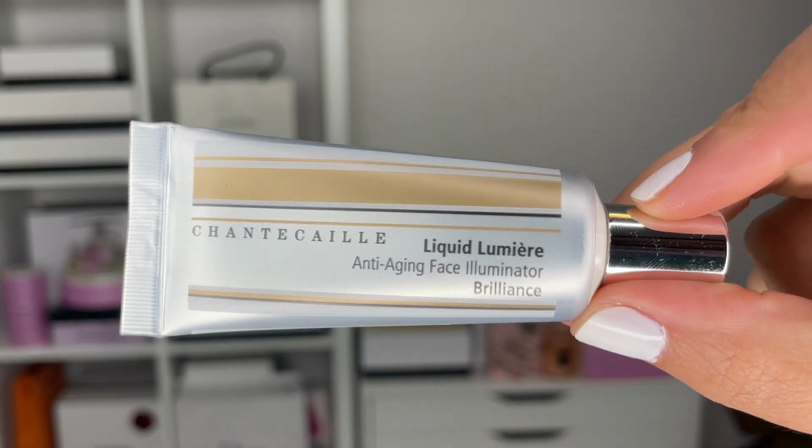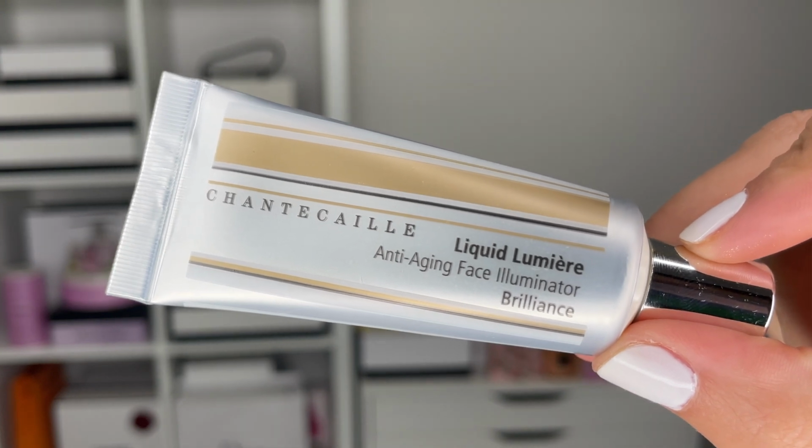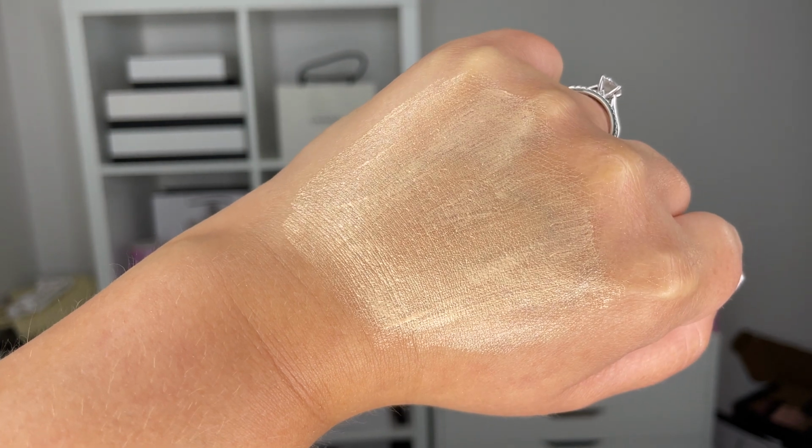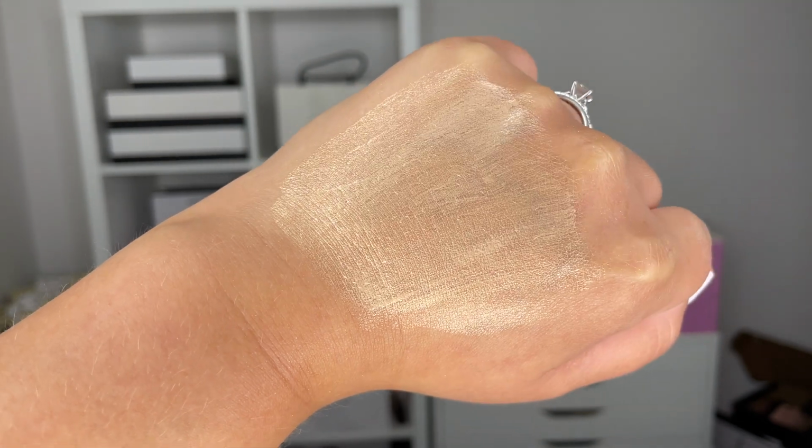Next up is a beautiful liquid highlighter that I'm wearing today. This is the Liquid Lumière Anti-Aging Face Illuminator in Brilliance. This is this gorgeous champagne color, and the way that I like to use my liquid highlighter is I like to layer it underneath my makeup. So I placed this on my cheekbones here before the anti-aging face tint and before the Future Skin foundation. And this way, it's just more subtle. It's more natural. You can go ahead and just tap some on to the high points of your cheek afterwards if you want. There's no wrong way to do it. It's just a method that I personally prefer.